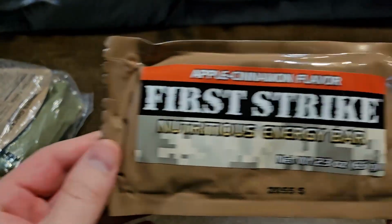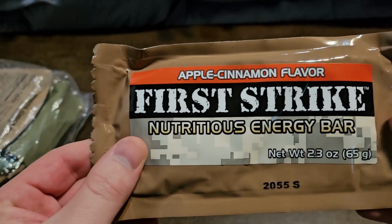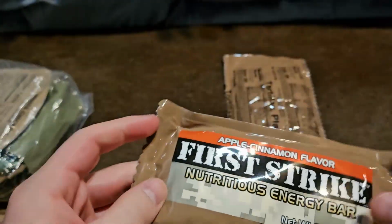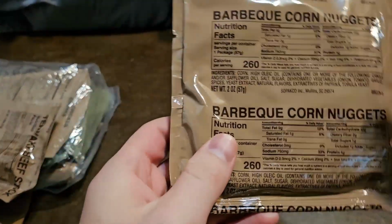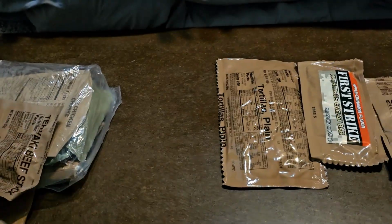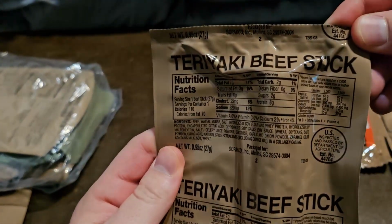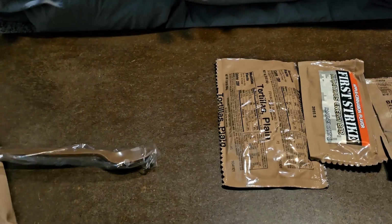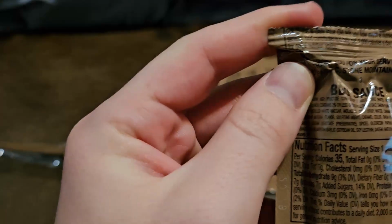You've got, this is interesting, something from a First Strike ration. An apple cinnamon flavor energy bar, 270 calories. Excited to take a look at that. We have barbecue corn nuggets. Odd. A lot of new stuff. A teriyaki beef stick, again something new. The only thing we've run into here before are the tortillas. Spoon, of course.